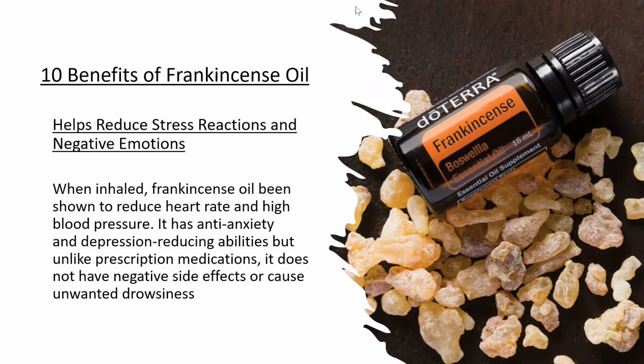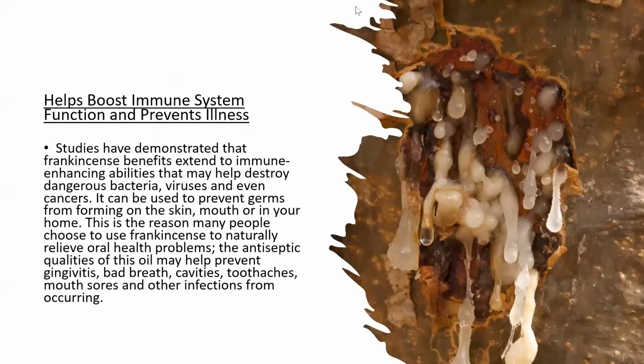Okay, so first, it helps reduce stress reactions and negative emotions. When inhaled, frankincense oil has been shown to reduce heart rate and high blood pressure. And that's just inhaling it. Forget about actually putting it into your body, which makes it even better. It has anti-anxiety and anti-depression abilities. So like I was saying, postpartum depression. But unlike prescription medications, what does it not have? Negative side effects, right? It doesn't cause drowsiness, right?